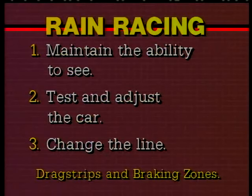The second basic line change we make capitalizes on the car's relatively big braking and accelerating capability. We late apex all the corners. In other words, brake relatively hard, change the car's direction a lot at relatively low speed, then concentrate on acceleration. Effectively, we make the racetrack a series of drag strips and braking zones.